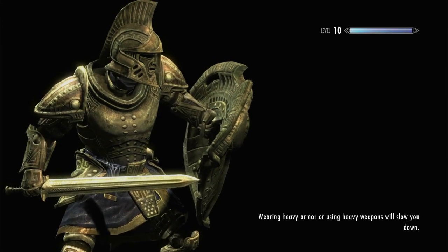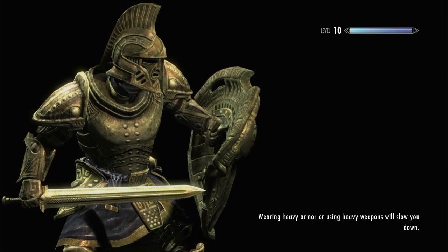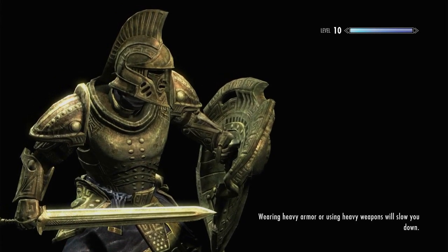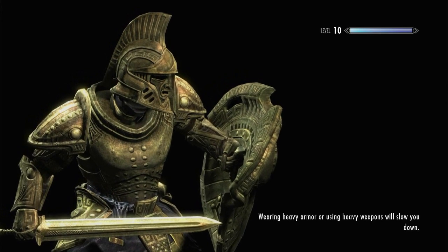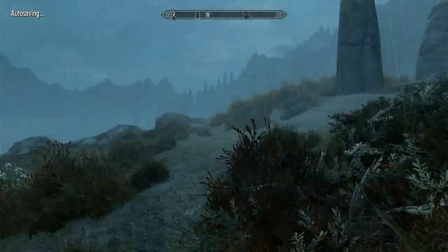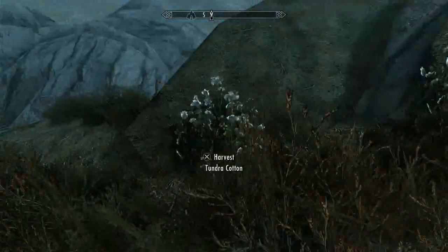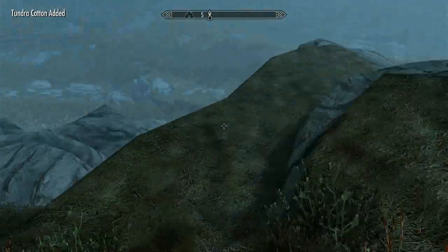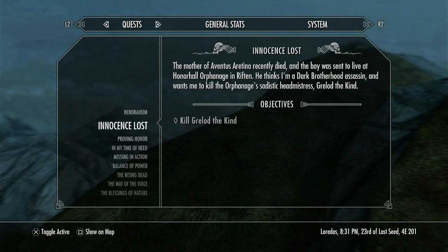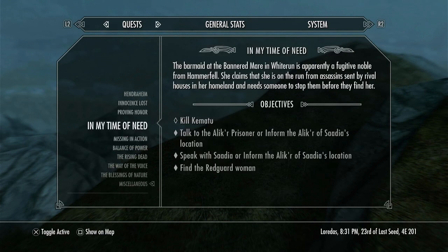Do Kamatu. I think that's his name. We'll do that. And then veer into Rorikstead, do that a little bit, then maybe head back to Whiterun to get the money and maybe start a few more quests, but we'll see what kind of time. We'll see how we go, yeah. Yeah, time. There it is.